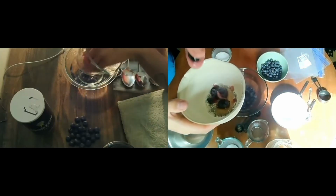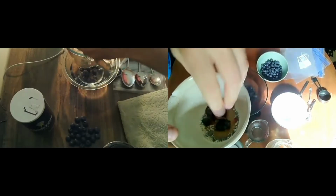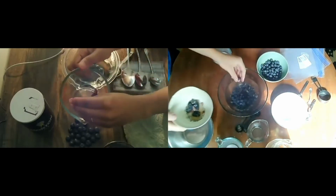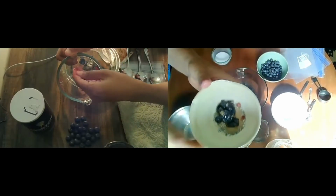No way. We can still eat that, because you're doing the same thing in your mouth. You're squishing them up inside of your mouth, and that process is just invisible. So if it's inside your mouth or outside of your mouth, like we're doing right now, these are still edible.